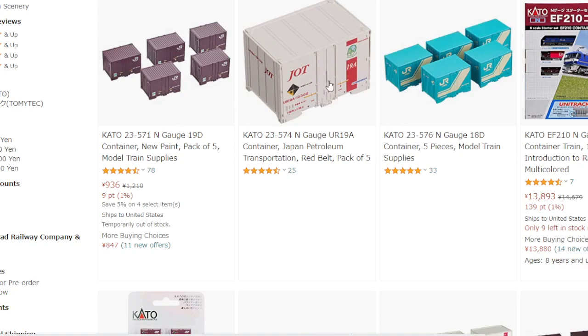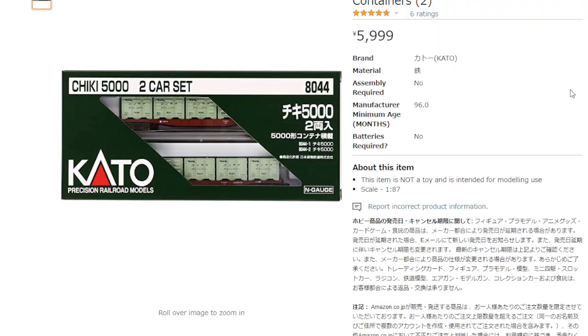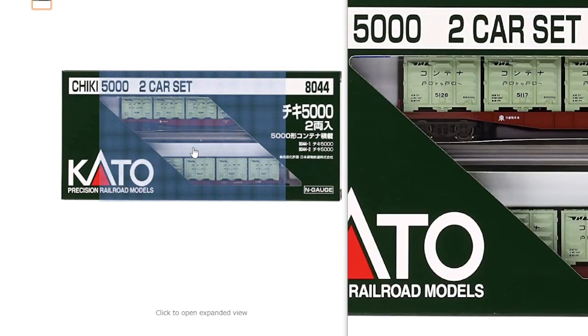They also offer it in like cyan. They also offer the JOT. Both of these are not available, but the 5-pack version is for $7, which is a great deal for 5. But they also offer this for $59.99, which is just what you get, 2 containers' worth.